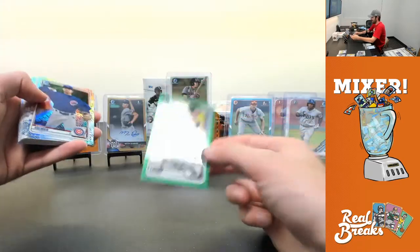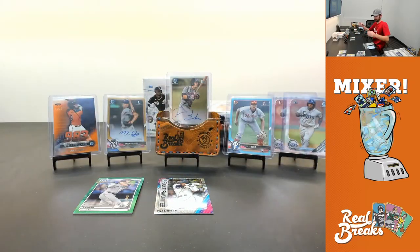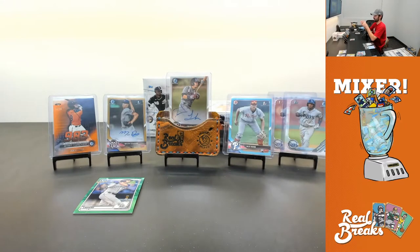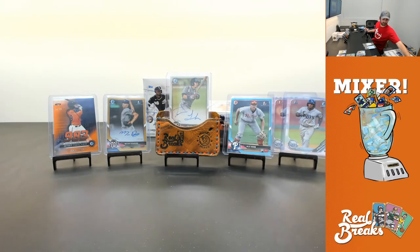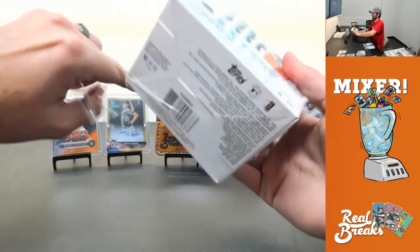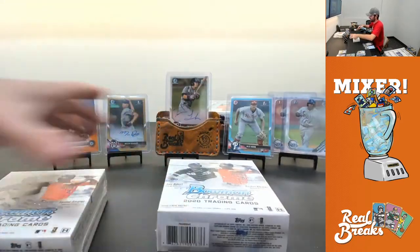Grant Lavigne out of 99 for the Rockies. Kyle Lewis, rookie of the year favorites. Dylan Carlson out of 150, Cardinals. Rockies to Adam Siegfried. All right. So we got one 2020 Bowman Chrome Hobby Box and two HTAs. And my garbage is getting really full.